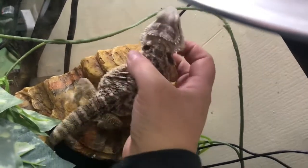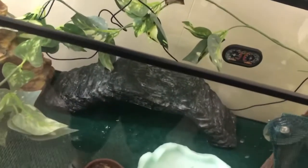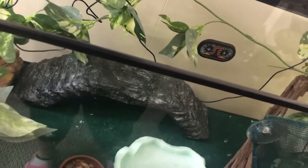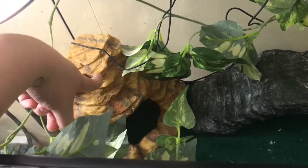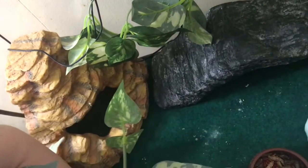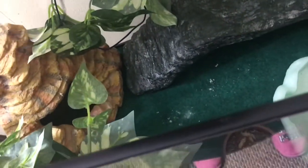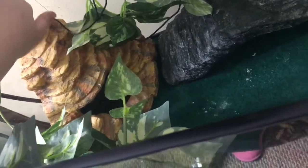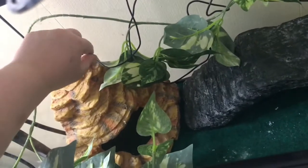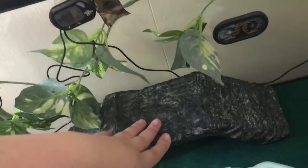I feel like such a dick. Oh, I'm sorry, baby. Come on. Come. I'm sorry. I'm gonna just let her sit on my shoulder. This here I actually got at PetSmart. It was on clearance for $5. And she loves laying up here at night. This is actually where her basking spot is. So she likes to push that down back behind there. She sometimes lays here just to chill.